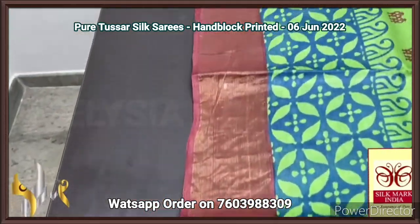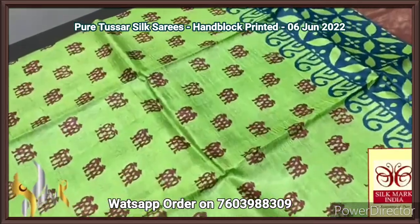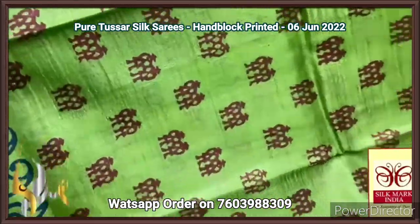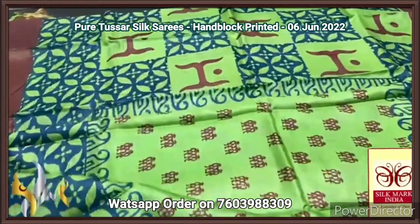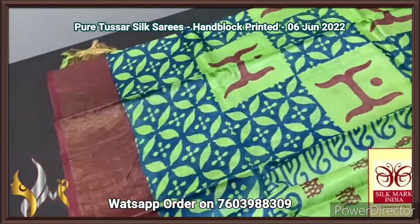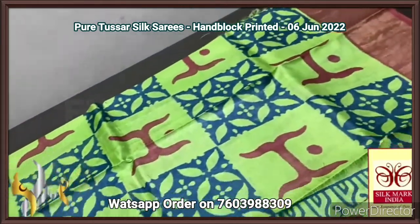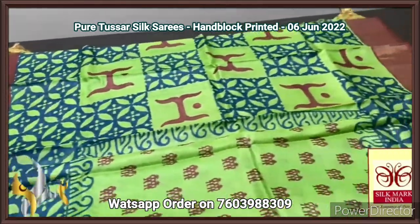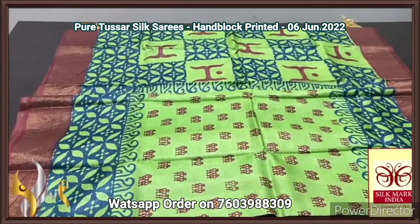On it, the antique zari is used here for the zari border. The complete saree is in apple green with maroon prints, very different prints it is. And we also have the blue given in both side borders. In the lower part of the saree, it is a half saree model kind. The lower part has a different type of printing in the same color, but all over it's being printed. Blue is used more in the lower part. Excellent saree, very different designing with authentic silk mark.